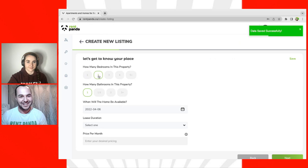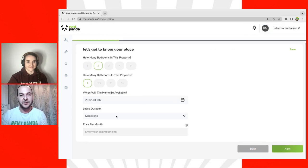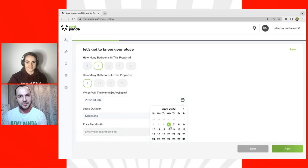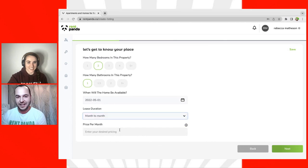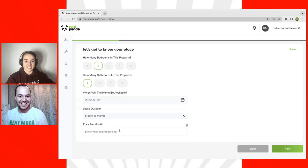Just make up some details about maybe your next rental that you've got ready to go. And as you go through, you can see just really easy, user-friendly, similar to other platforms. Awesome. So you want to input your lease duration there. Good landlord, you put month to month. Awesome. You put your price per month. And then you hit next.